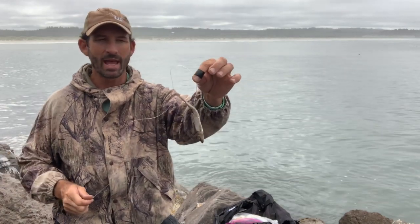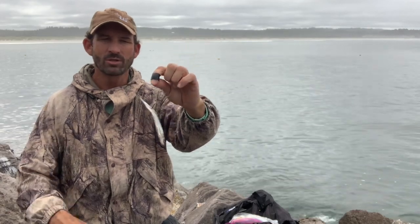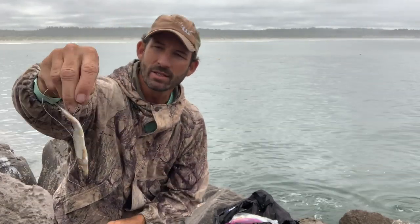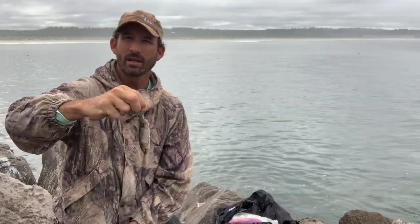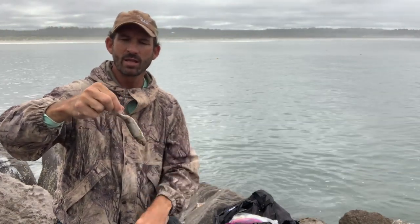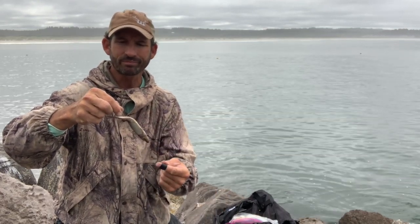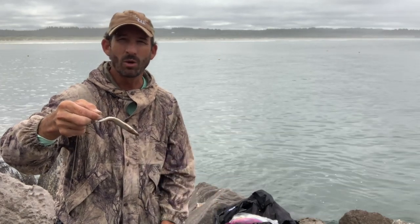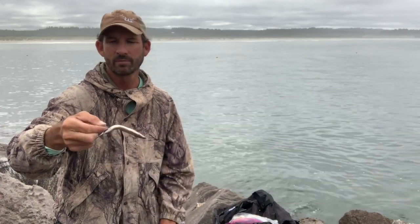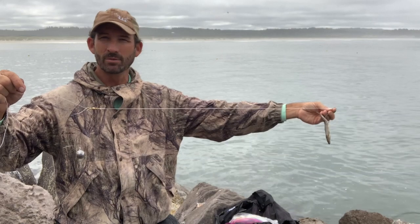And then on the end of this, we have a 5/0 Gamakatsu octopus hook, and we're using herring. And as you can see, I've hooked that through the tail twice because they do get pretty soft. You don't want it ripping off there, and you want to hook it through the tail because those fish are going to eat head first, and it's just awkward if you hook it through the head. It's just going to be easier for the fish, and he's going to swallow that down so you can secure that hook. But that's a basic setup. So let's get after some lingcod.